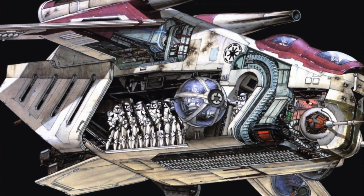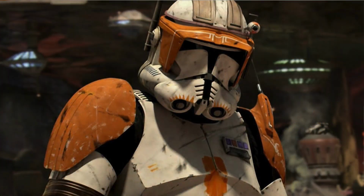But so many people are pumped about the gunship. It's going to be awesome. It's the one that we voted for. So super hyped to see what it's going to look like. I think it's going to have some really cool minifigures, hopefully, like Phase 2 Cody. I just think it's going to be absolutely great.